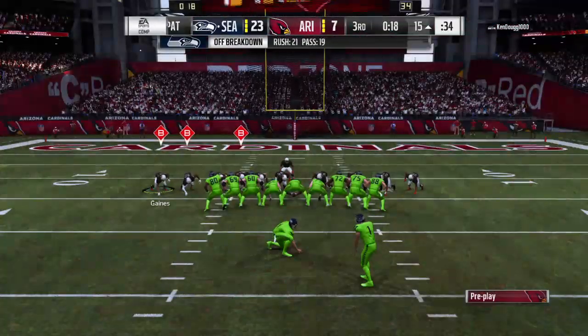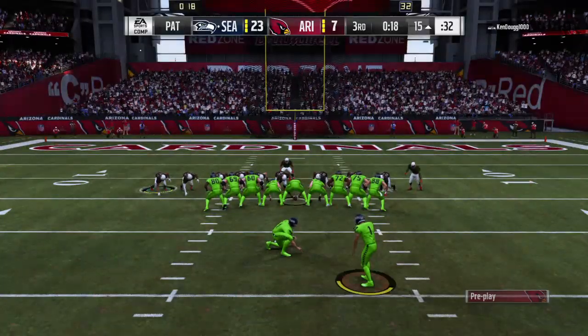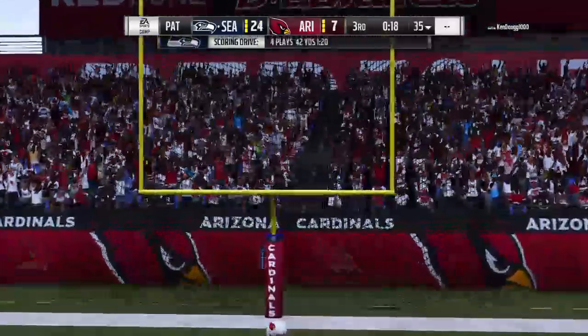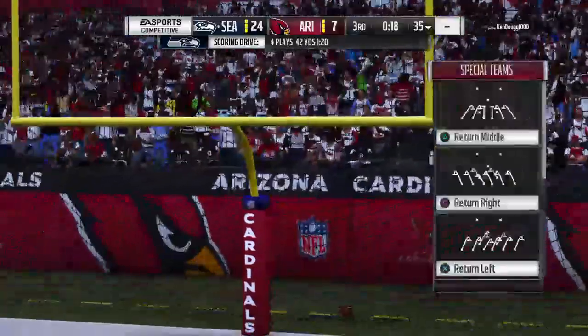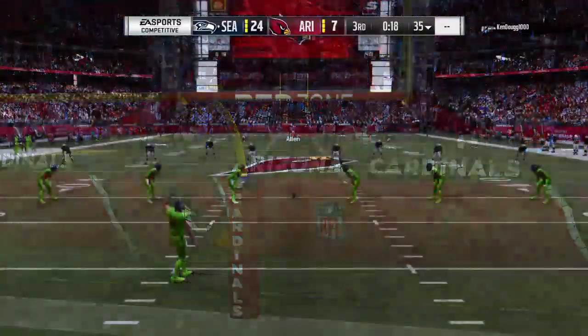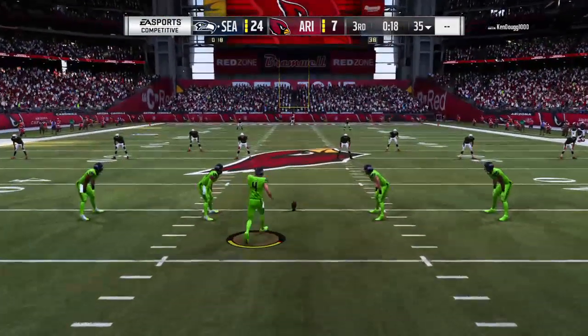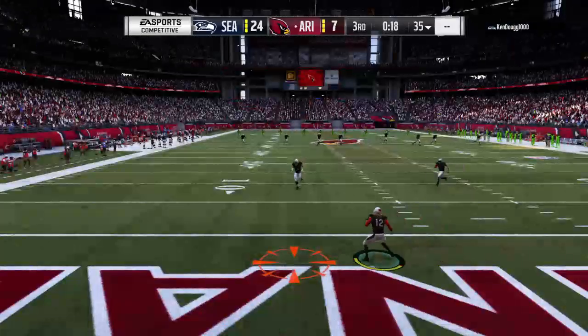Extra point forthcoming. Extra point splits the uprights, and the decision to just kick the extra point winds up successful. Out is the kickoff unit as they run up and send this one away.